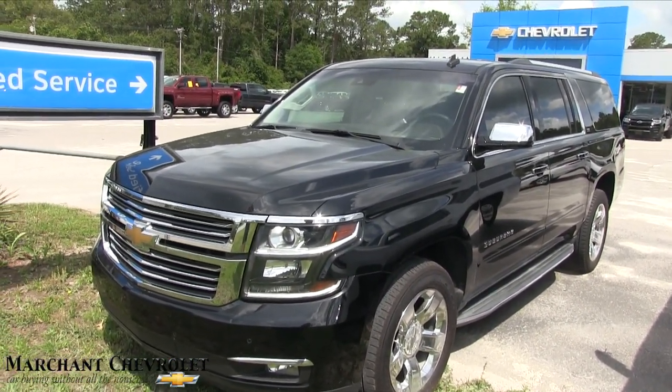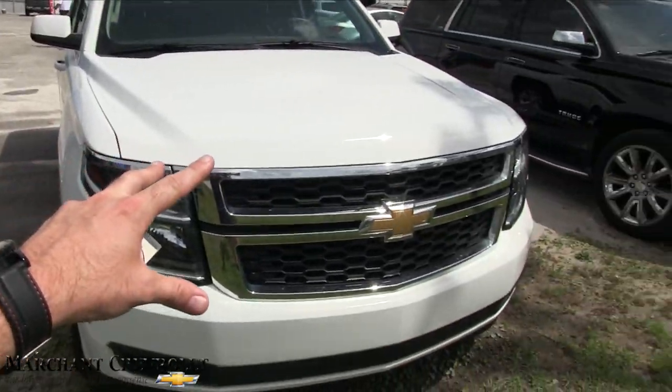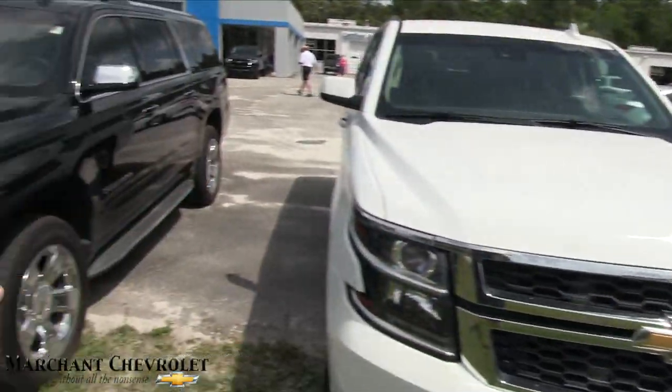If you're on Marchant Chevy's website, give them a call or email if you're interested in this Suburban. We have more to pick from. There's a white one. There's a Tahoe LTZ. Just a little bit of everything out here.